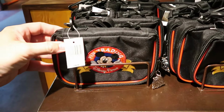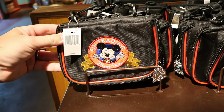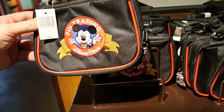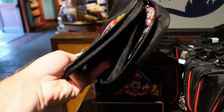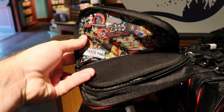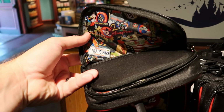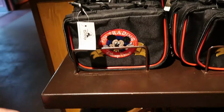Some of the new merchandise that they do have over at Disney Pin Trading is a really cool crossbody bag, embroidered Disney Pin Trading. You have your Disney Parks logo. This is actually celebrating the 25th anniversary on the zipper pull. These are, let's see here, $35 a piece, but you can fit quite a bit of pins on the inside. You have the 25th anniversary, California, I Trade, Disney pins, Disneyland, even the monorail. So a really good deal for $35.